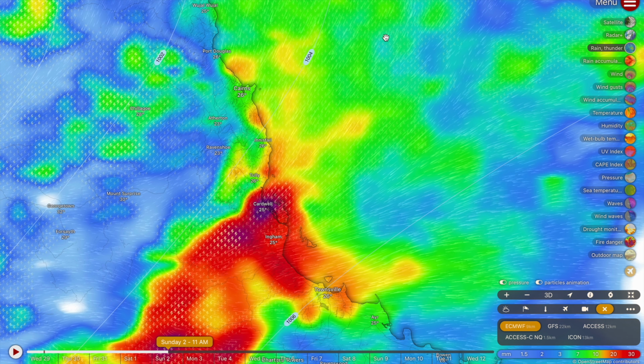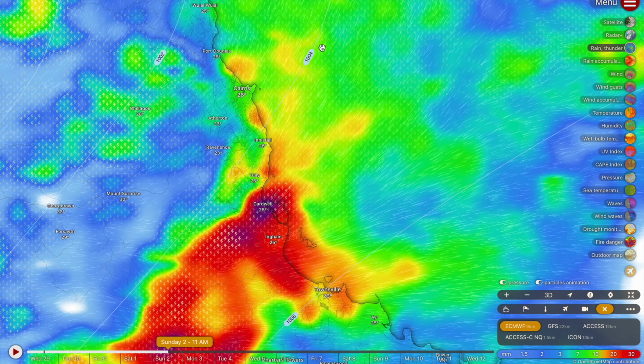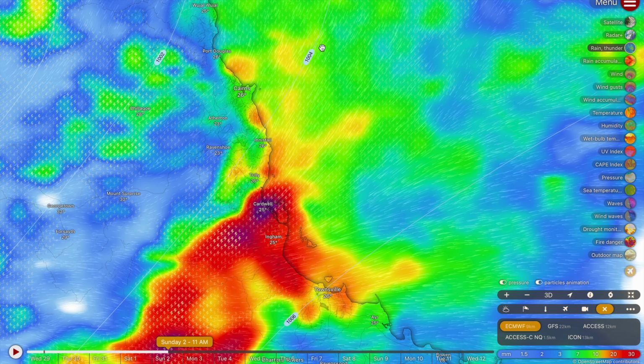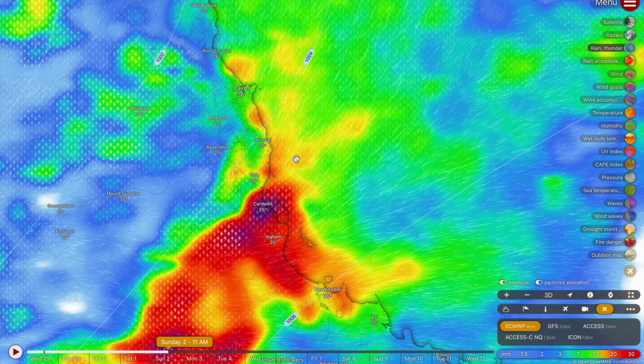So the conditions, the sea temperatures, especially up in the north or north of the Cairns sort of area, are still very warm. So any kind of convection that starts to move over that area is going to pick up a lot of showers and a lot of rainfall very quickly.